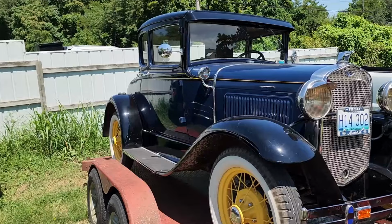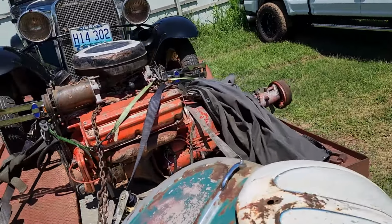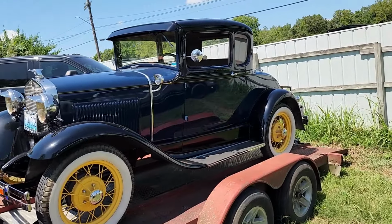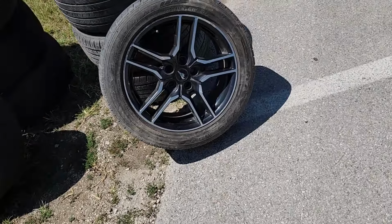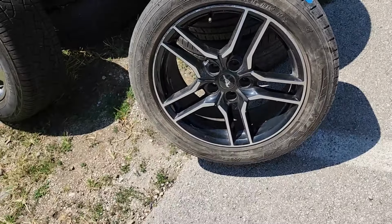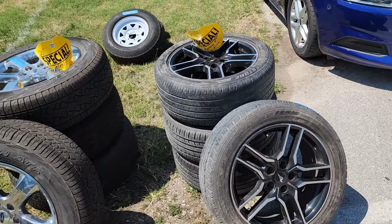Got a sweet Model A here. And a Hemi of some sort. God damn, that thing's clean. In the wet parking lot, you park right in the middle of the road that goes to the parking space. Yeah, I'm finding all sorts of wheels I like here today, but I don't really need any of them.